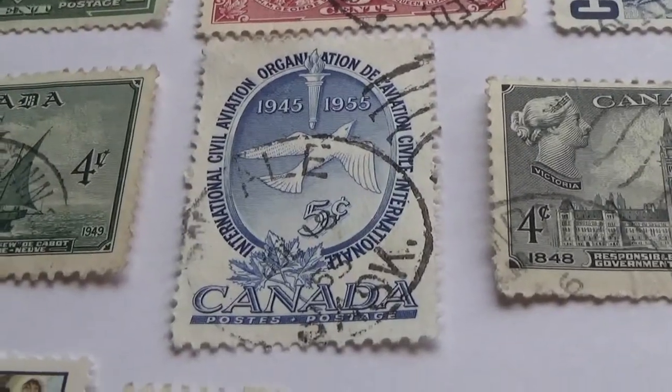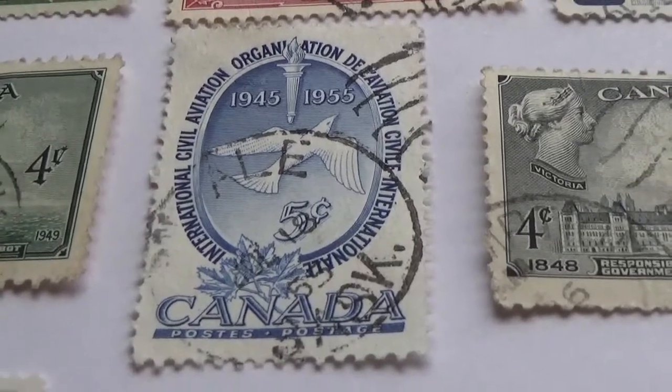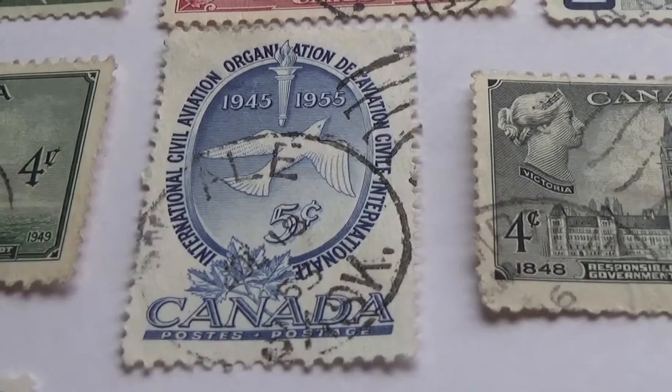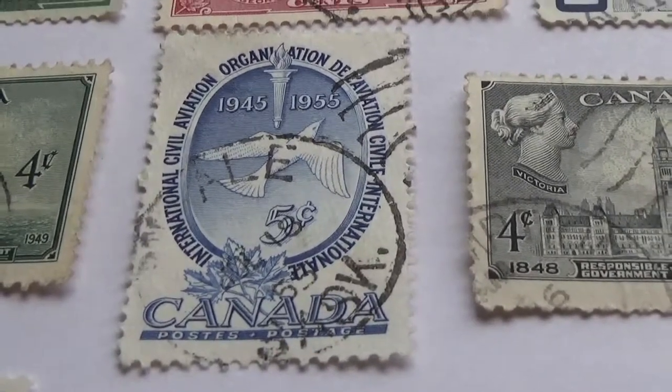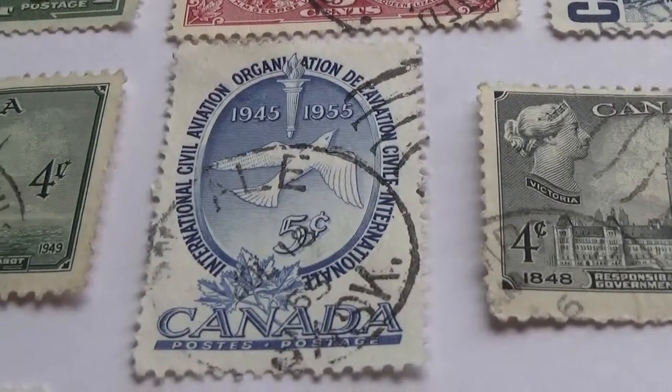Okay, here we are visiting Canada today. Look at this beautiful one, 1945 to 1955. A bird just flying freely. Very nice. All right, let me show you what else we have from Canada to offer you today.